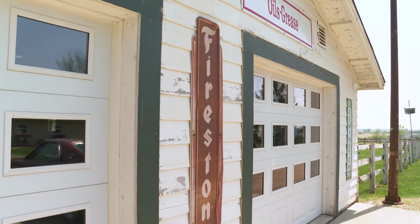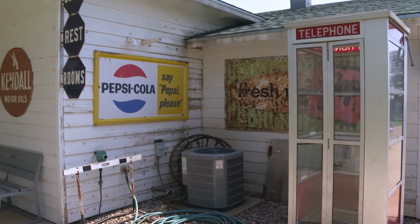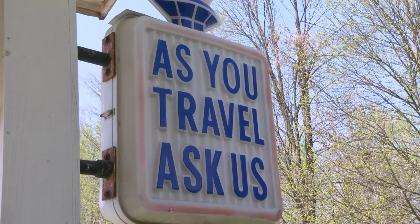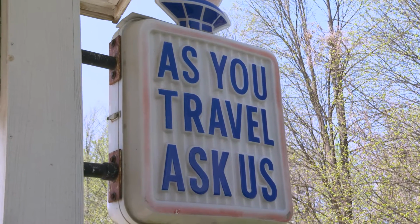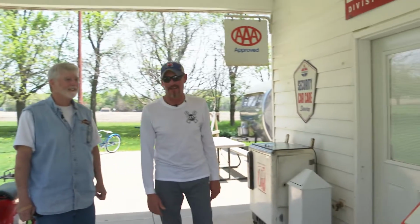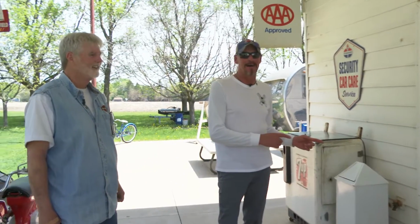How long have you been collecting signs? Probably over 30 years. So you started back when you could get them for a reasonable price. That's right. Love that right there. I don't think I've ever seen one of these Standard signs. Very cool. Now, wait till you see this trip back in time in Dan's hangout.